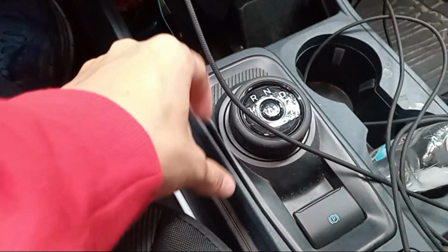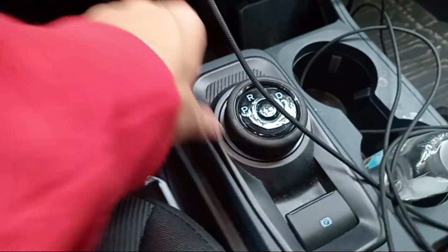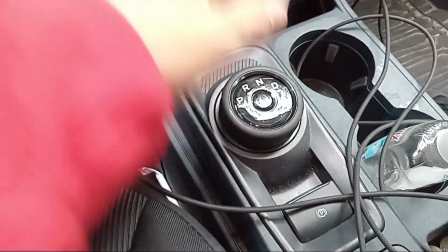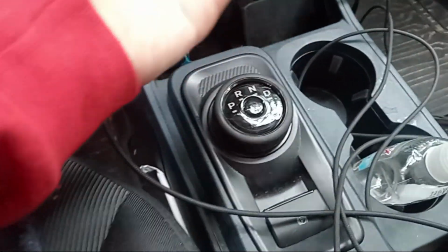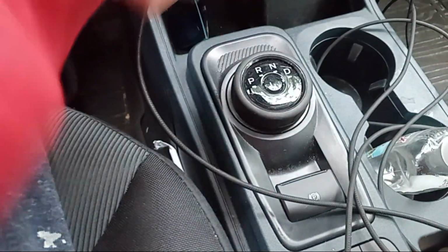People do complain about the gear selector on these cars, like how it's just a knob. I don't see the problem with it. I would prefer it to be an actual gear lever like in the Mitsubishi Mirage or the Toyota Prius, but it isn't. And that's okay. It works. It works better than the parking brake, so I can't exactly complain about that.